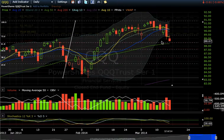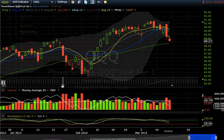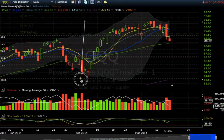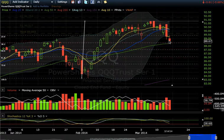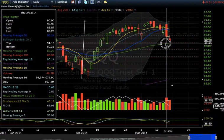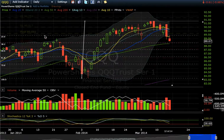Let me see if I did that correctly. Let me pull that back. It's actually probably 382, and as you see, it's coming into a 382 retrace. So I grabbed that fib the wrong way, but the 382 retrace is coming up right here, guys, at the 8840 level. So look for support right there on the Qs as well.